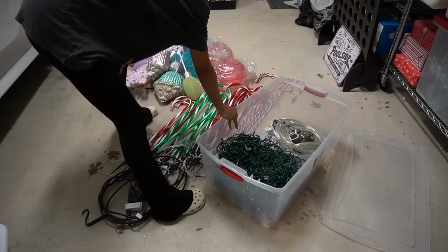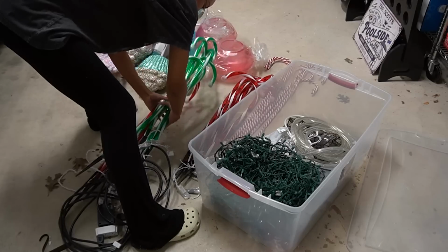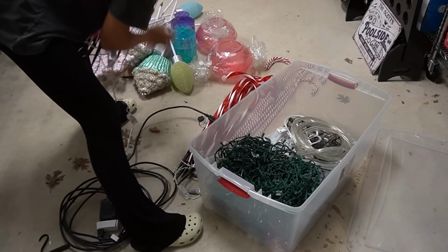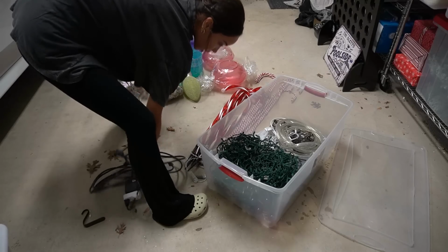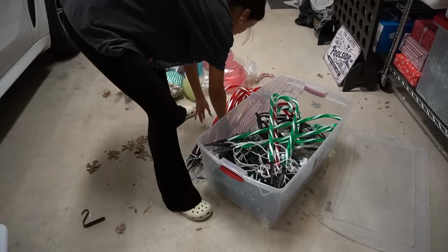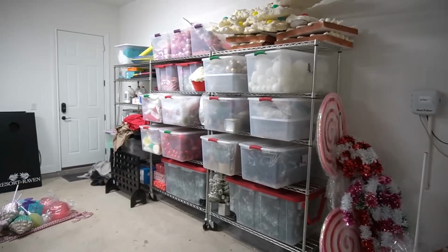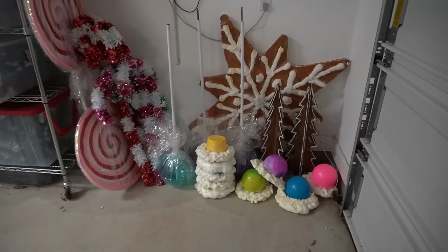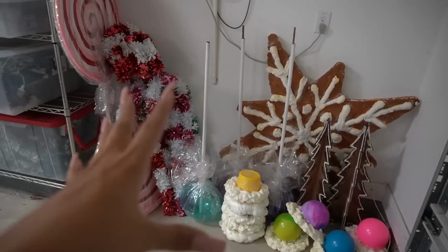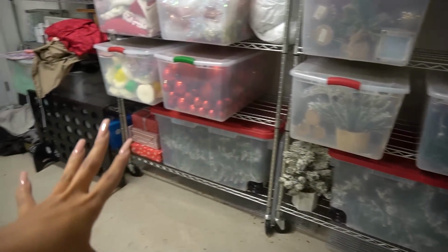Okay, this is all my strings of lights, and since these candy canes light up, I'm gonna put them in here. I think that's how I had them before anyway. I don't know if they're all gonna fit though. Okay, so as far as this area of the garage, that's just gonna have to be like that. I got all of that up there, I got all the new pink stuff like that, everything else filled in from before.